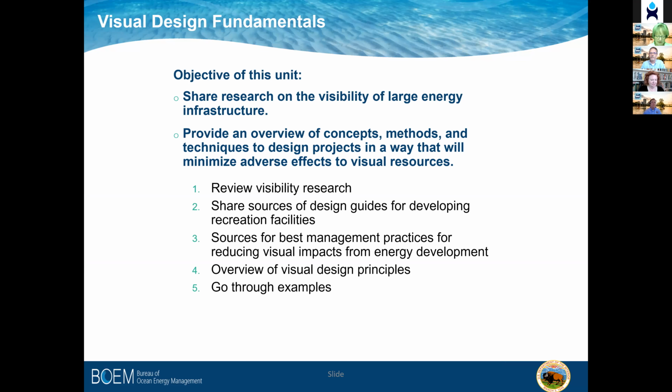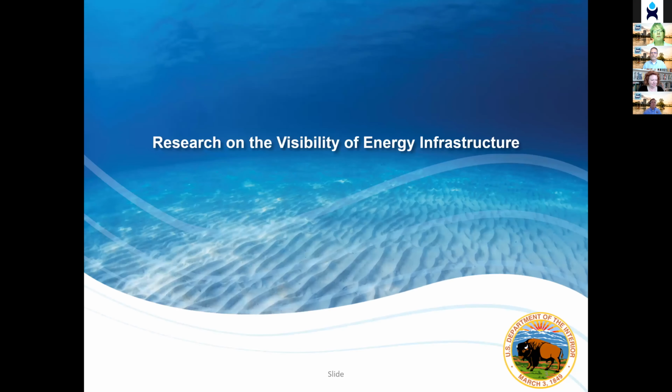It's going to be divided into 5 different sections. Discuss the visibility research, share some sources of information on developing recreation facilities to fit into the natural environment, sources for best management practices on reducing visual impacts from energy development, and then the overview on design principles, and then we'll go through a few examples. If we run out of time, we'll get to that in a minute.